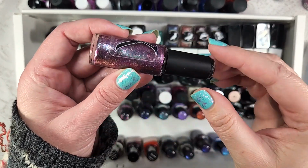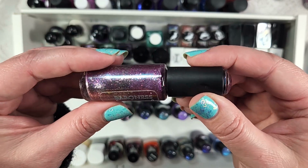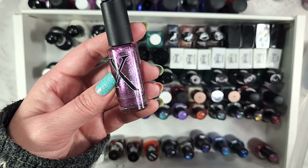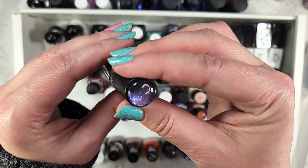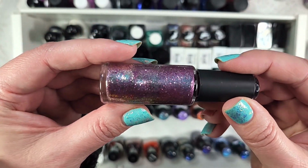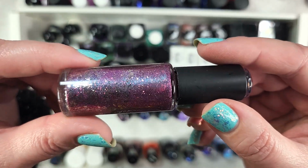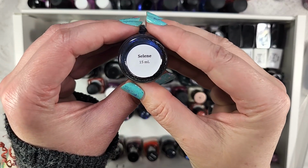Next up is Space Cat. This is another one that came in that box from Baroness X that was cat and space themed. This is a really beautiful metallic flaked polish that might even be a magnetic. What am I seeing there? That looks magnetic to me, does it not? I don't know, but it's absolutely gorgeous. I love the silver flakies in here. It's a very pretty shade of this berry toned purple. It's not going anywhere either. It is gorgeous.